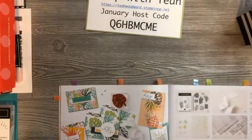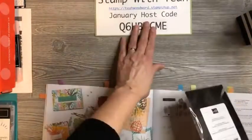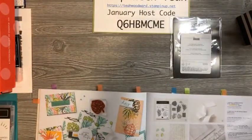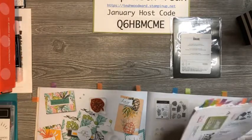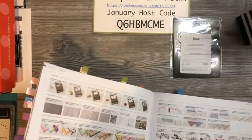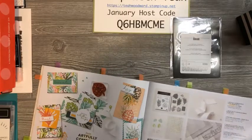And then the last item, and I really want to do this as a class, but I don't think the COVID numbers are going to let me do that, so I think I'm going to have to do this as a demonstration. This is the Butterflies and Flowers Layering Decorative Masks. They are on page 65. And because I haven't played with them yet, I need to show you the picture.